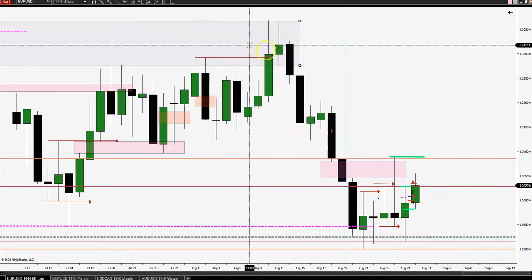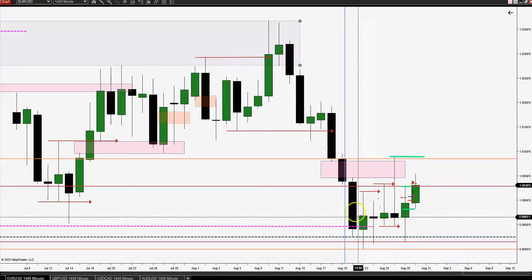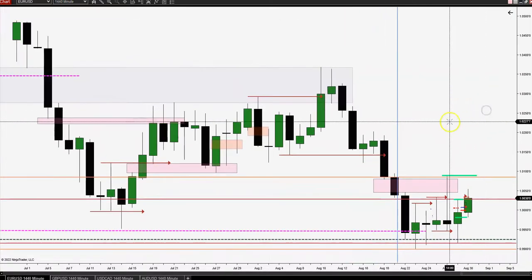My gray ones are my weekly, and you can see the market hit right at the tip, right to the T. That's how ICT shows us. It came straight down, we took out sell stops here, liquidity, and it looks like we want to push higher.